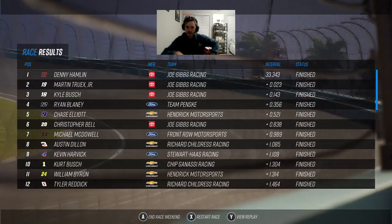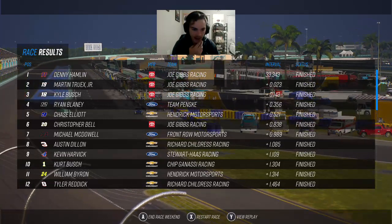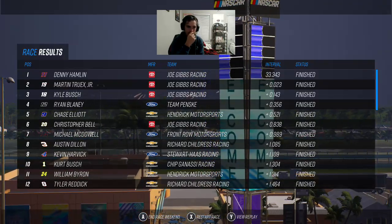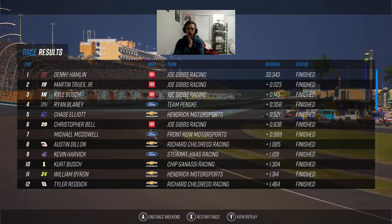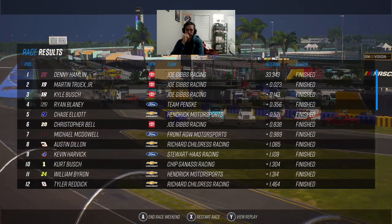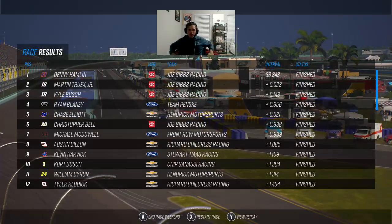Yeah. Hamlin got the last second. He had that big run on the high side. Alright. So Denny Hamlin wins. Martin Truex Jr. finishes second by 2/100ths of a second. And it's going to be a JGR top 3 sweep. Denny Hamlin with the win. Martin Truex Jr. second. Kyle Busch third.